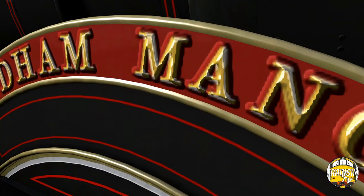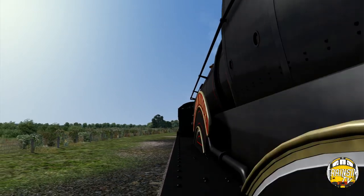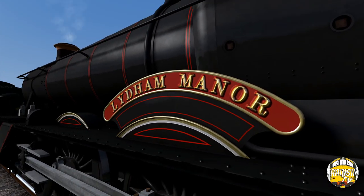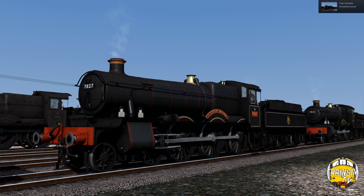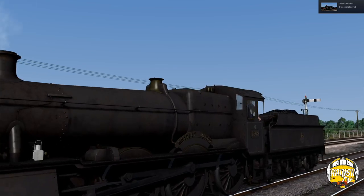7827. Again, I'm not 100% sold on the nameplates. It's actually a fake sort of 3D effect. It would have been nicer to just have them in full 3D, I think. You can't really tell when you're looking at them like that. It's worth a screenshot, actually. But when you go really up close, you can tell.